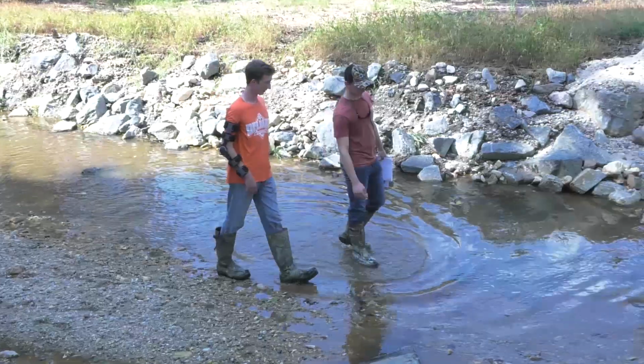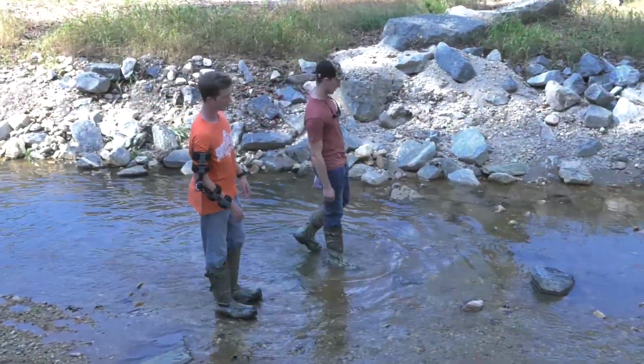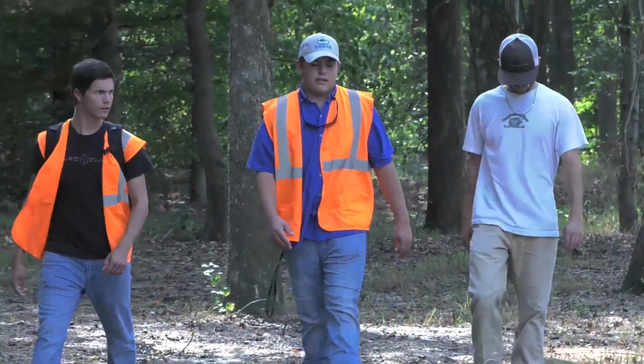This project for the next 5 years or more will form a series of SURF projects, our Shapiro Undergraduate Research Fellowship. So students will be crawling over this place all summer, collecting the bugs, the aquatic insects, the fish, the water quality samples we need to see if the pollution's truly being reduced.